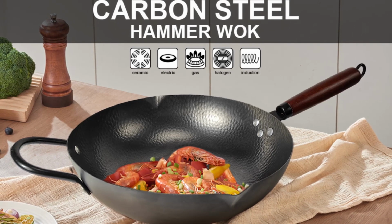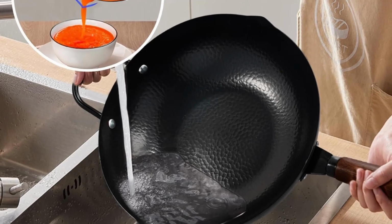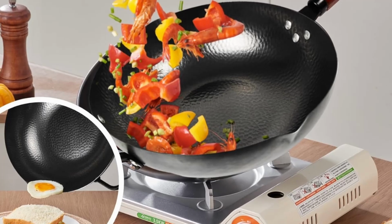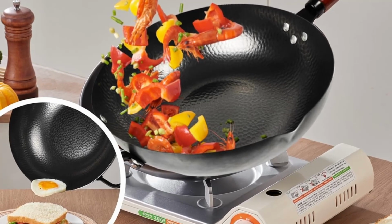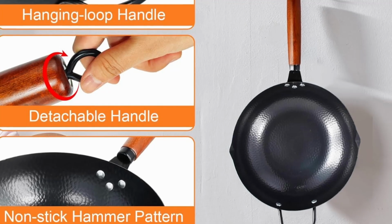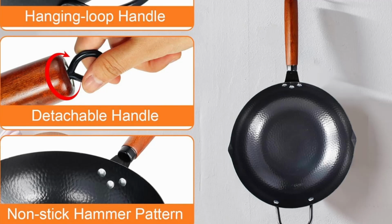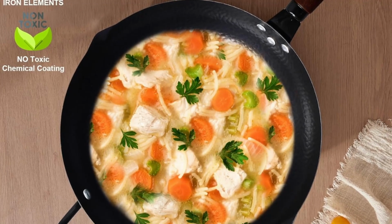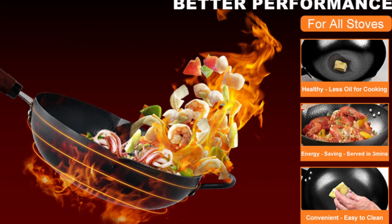Durability and maintenance. The honeycomb structure resists damage from daily use, including scratches from metal utensils. To maintain its non-stick properties, occasional seasoning is recommended. Cleaning is straightforward. A simple rinse with warm water and a soft sponge keeps the wok pristine. Avoid using abrasive cleaners to preserve the wok's finish.